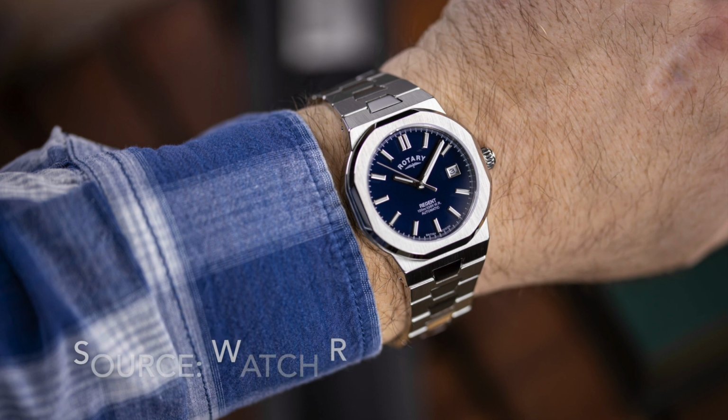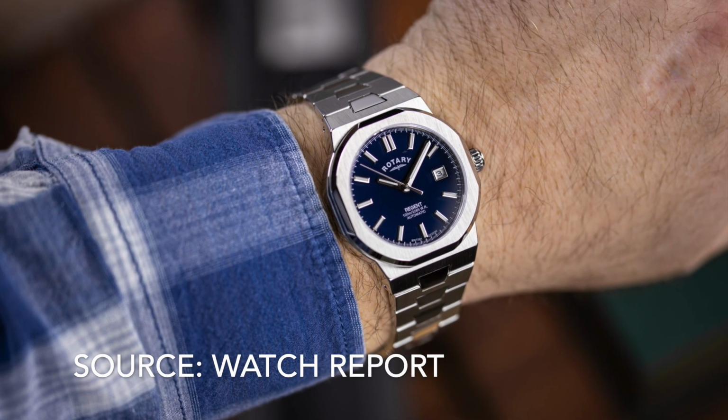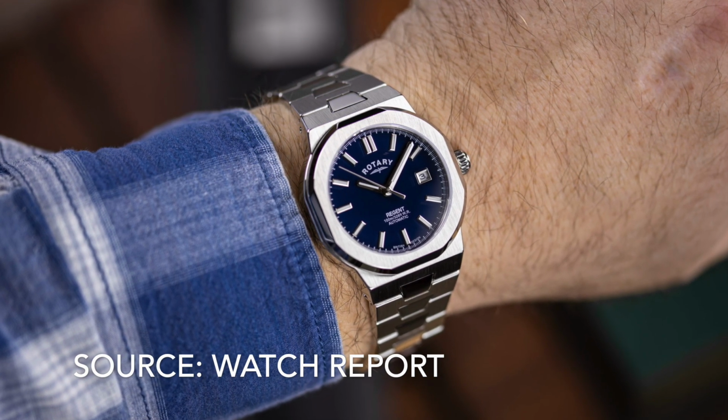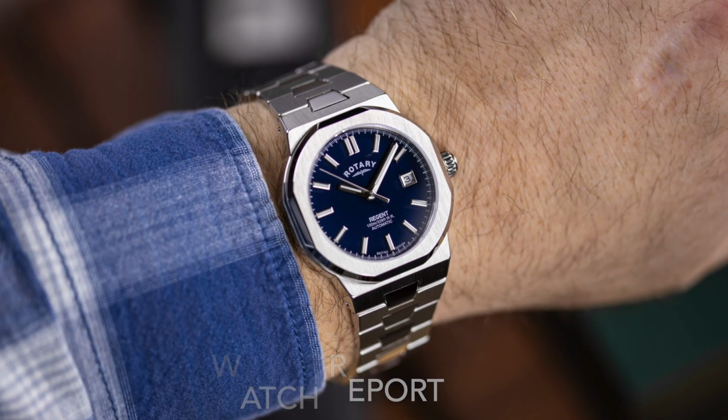At 37, it's the Rotary Regent, a cross between the Royal Oak and the Nautilus. Maybe worth buying if you have a weird fascination with the Rotary brand, or you can get it used for a ridiculously cheap price, but otherwise it's just mediocre.